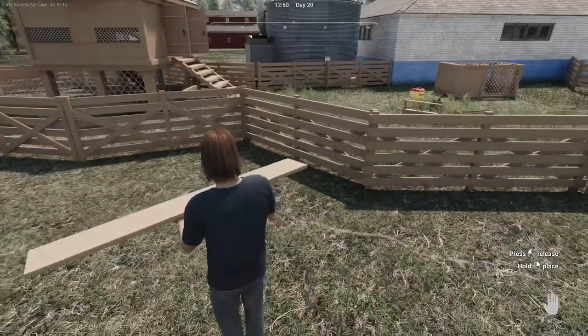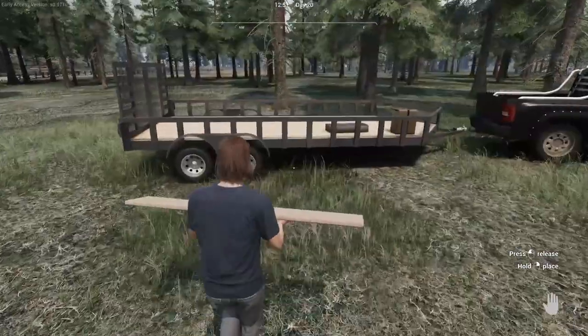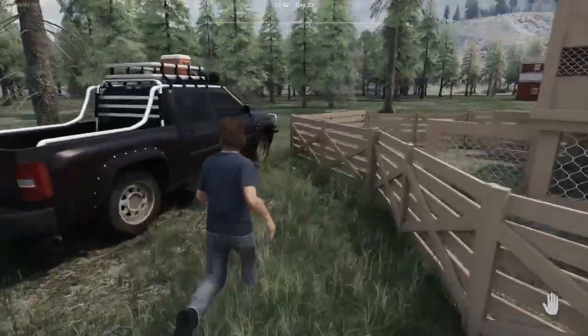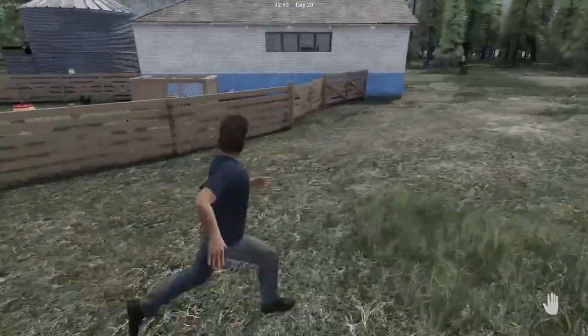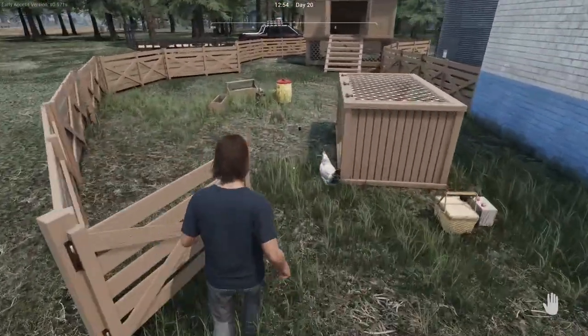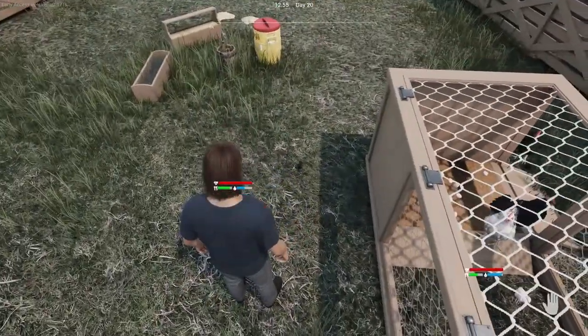Wonder if I could fit. Yeah, we'll leave this alone. I'll waste too much time messing with the chickens. Even though I do want to get in there and check the, get some of the eggs into the basket and kind of clean up a little bit. There seems to be a lot of poop around.